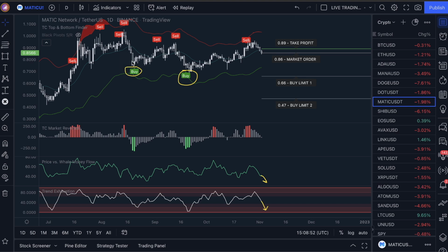These buy signals are just coded in incredibly well. We don't use oscillators on this indicator. It's actually a math-based algorithm that we used. So once we get, let's say, a buy signal down here, let's play this out.